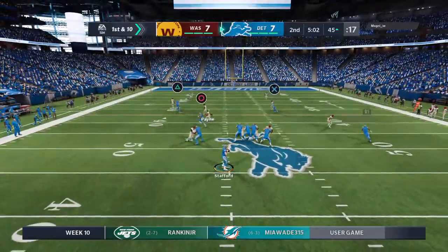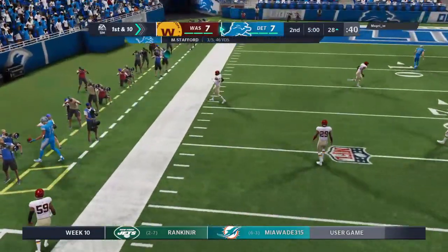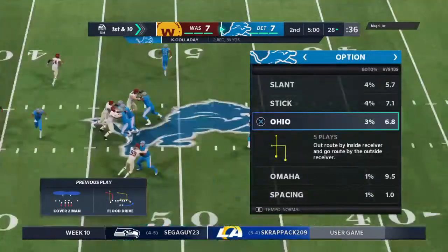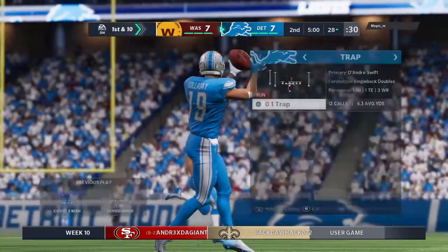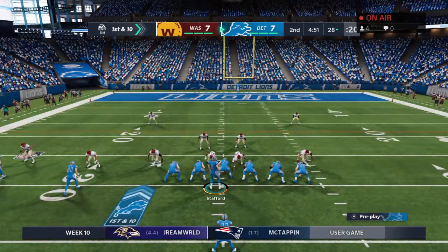From the gun, here's Stafford. Open man is Galladay, complete. And he is out of bounds, but not before he's inside the 30. Give him back-to-back catches now. That one for 16, and another first down. First and 10 at the 28-yard line.